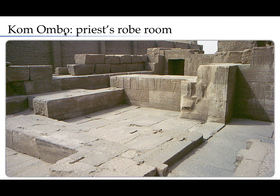Now, this is from the Temple of Komombo, and this is the priest's robe room where they would go in and change their robes and do those types of preparation. You can see the temple's in pretty bad shape. How do we know that this room was designed for that? Because you got little inscriptions here that survive, and it tells you what's going on, so you can kind of figure out what's happening there. So, like I said, these side rooms that were around the temple had different functions. So this one was you purify and change your robes in this room. Another room might have a statue of Isis. Just depends on, you know, each one had a different function.